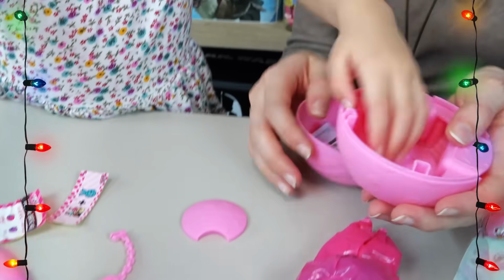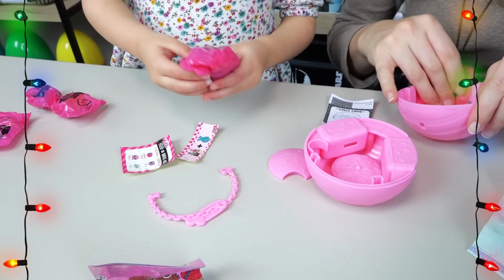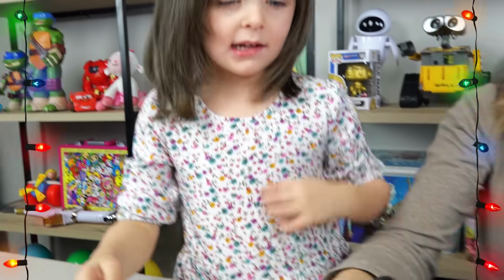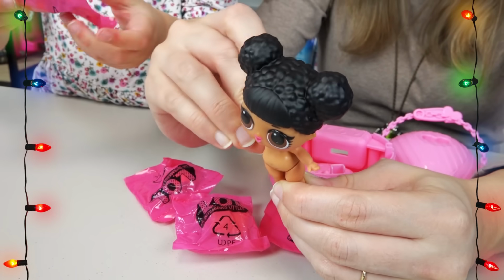Oh, it's like a little house. Look, she has places to sit. Oh, this is neat. I think there's a baby in here. This is all very confusing. She's got a big head, and it moves around a lot. She doesn't have any clothes.